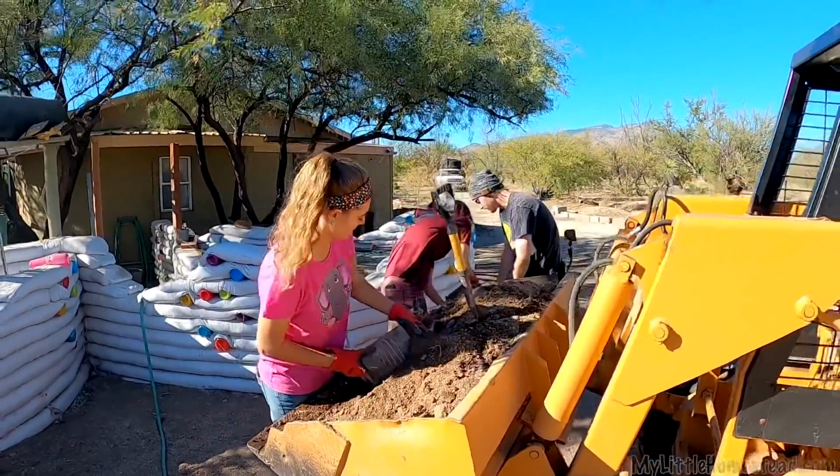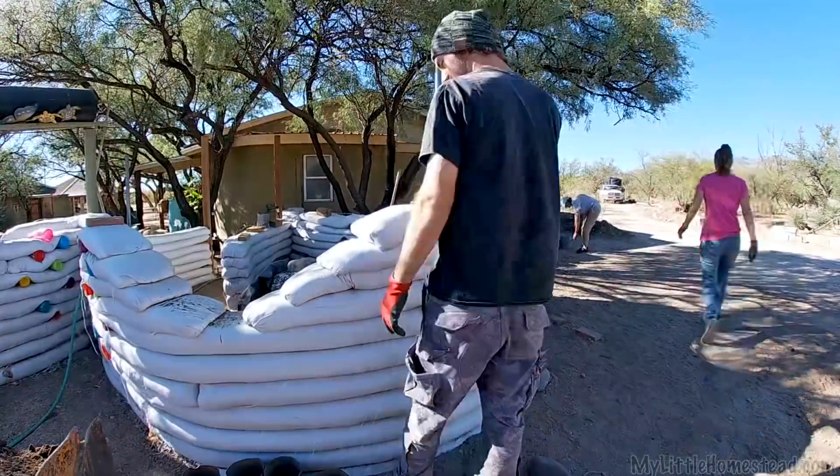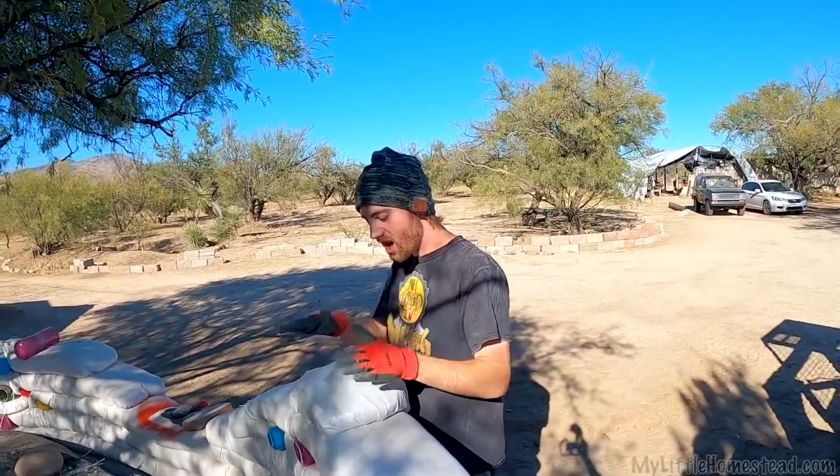Our little secret pile over there that we've been getting dirt from, it's dwindling. We don't need much more. Maybe not. That pile might just finish this building. Like a little baby, you know? You form it the way you want.